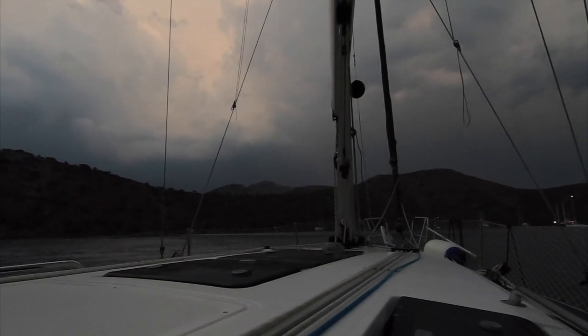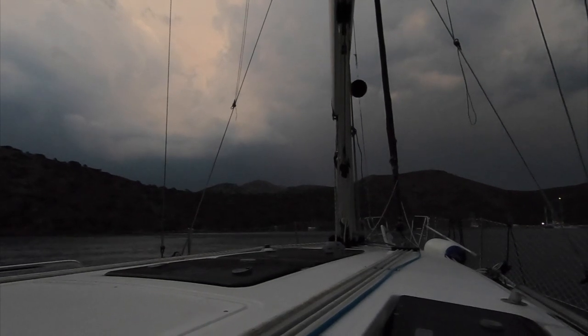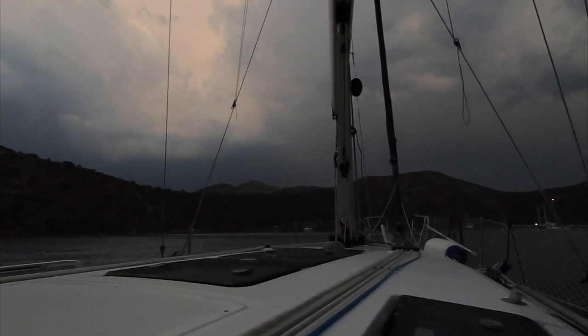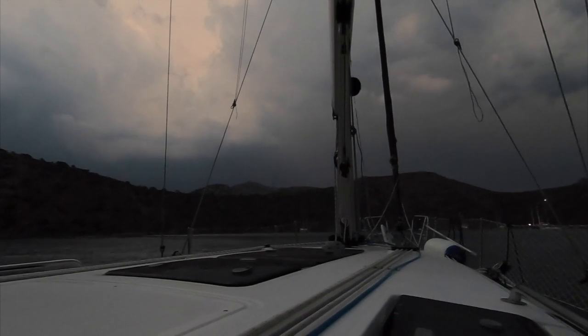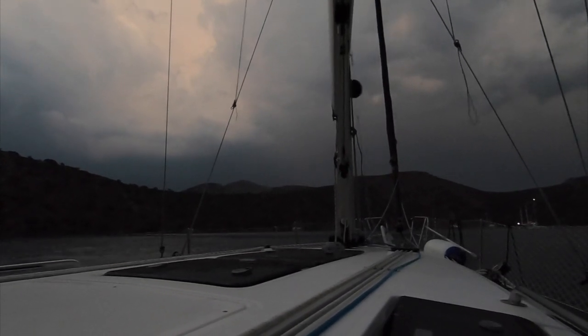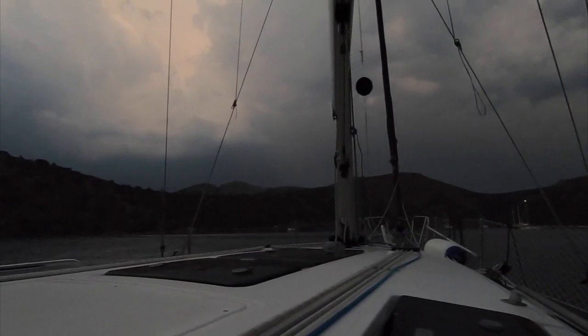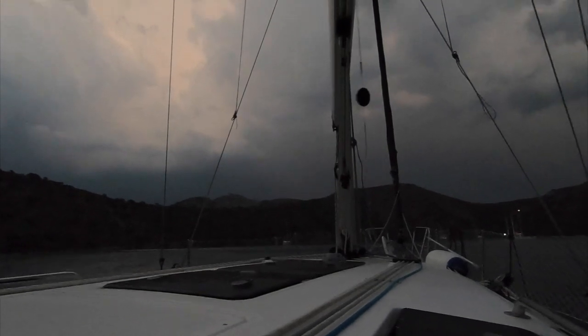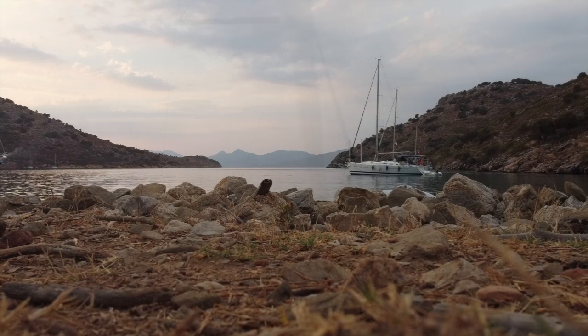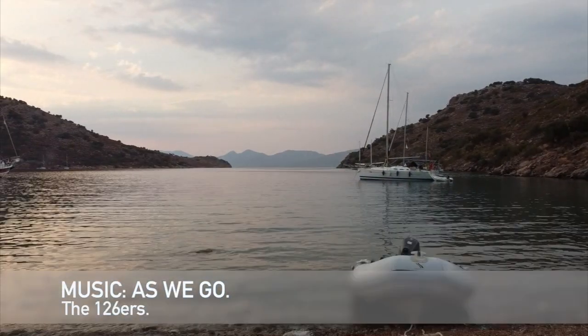So despite all the lightning and thunder, we actually didn't have any rain at all. And then the camera fell over. The next morning we took Oscar for a walk and put the drone up, so you can see exactly what the bay looks like.